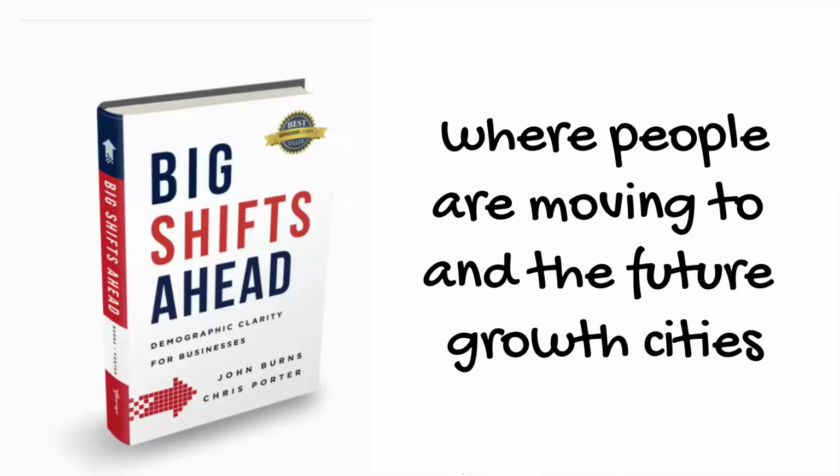I understood this because I read the book Big Shifts Ahead. And I highly recommend all you guys out there who are trying to buy houses in growing areas read this book. I have a link down below to it if you want to purchase it off of Amazon. But anyways, after reading this book, you guys will understand where the future growth cities are. And more than likely, if you do buy a house in these future growth cities, you will do better than any average house buyer or real estate investor, where your appreciation and equity is just going to grow in the future.